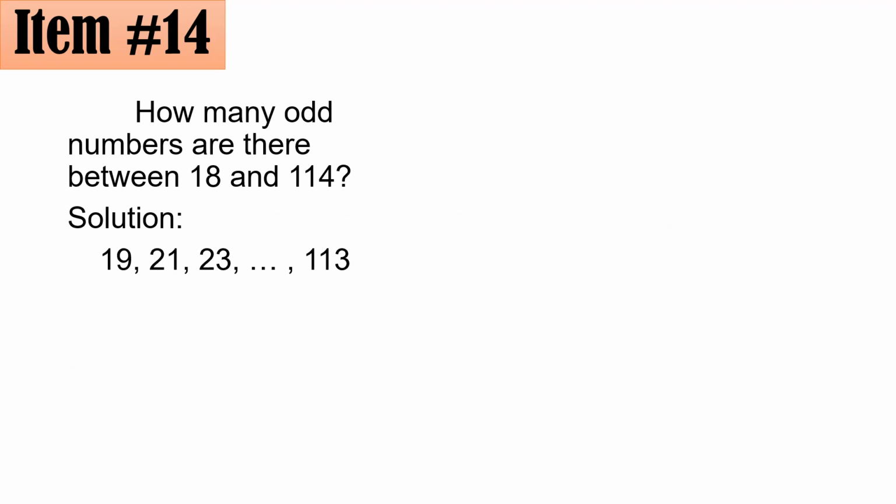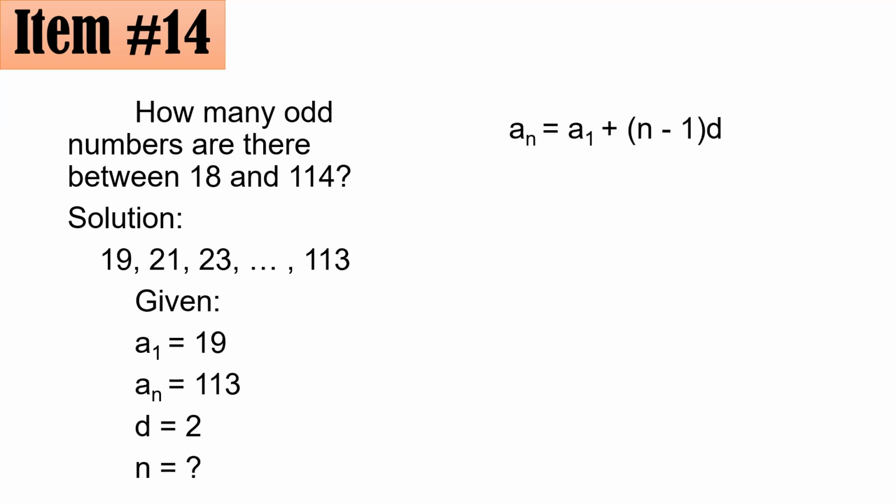At kung inyo pong mapapansin ulit, no? So arithmetic sequence po siya ulit. Bakit? Meron po kasing common difference na 2. So with such, your first term here is 19. Hindi natin alam kung ikailang term si 113. So we call that a sub n muna. Our common difference here is 2. And our goal is to solve for n. With such, by substitution to this formula, we have 113 equals 19 plus n minus 1 times 2.